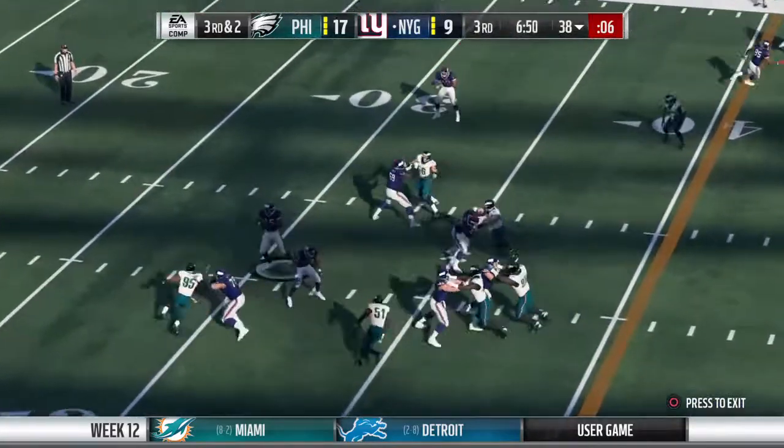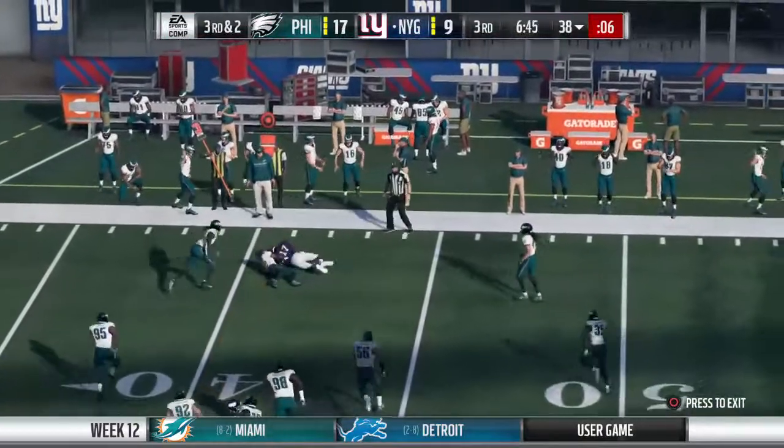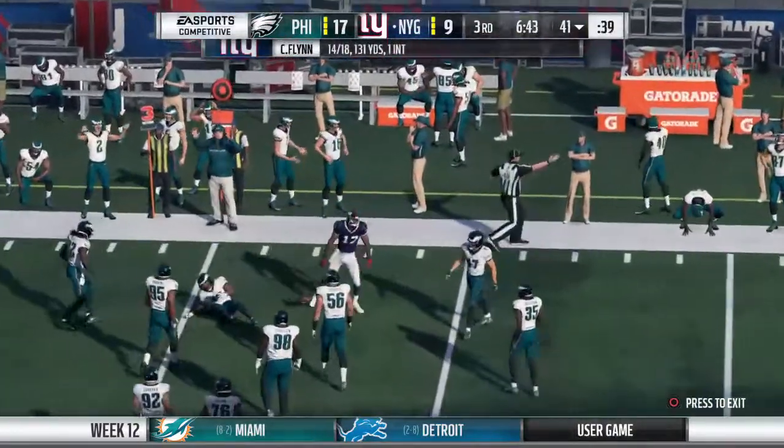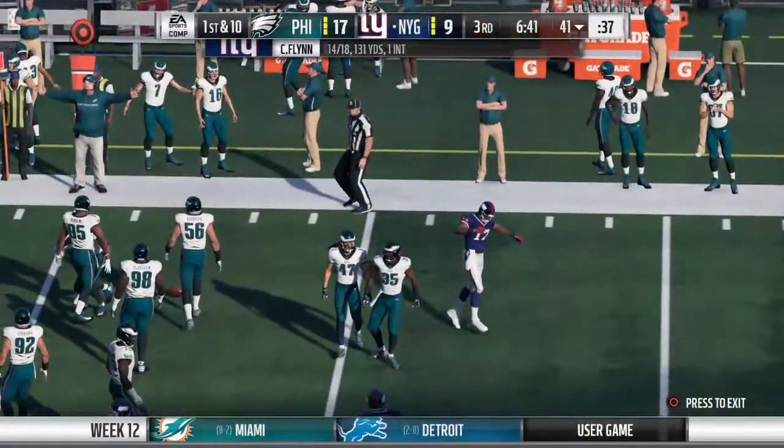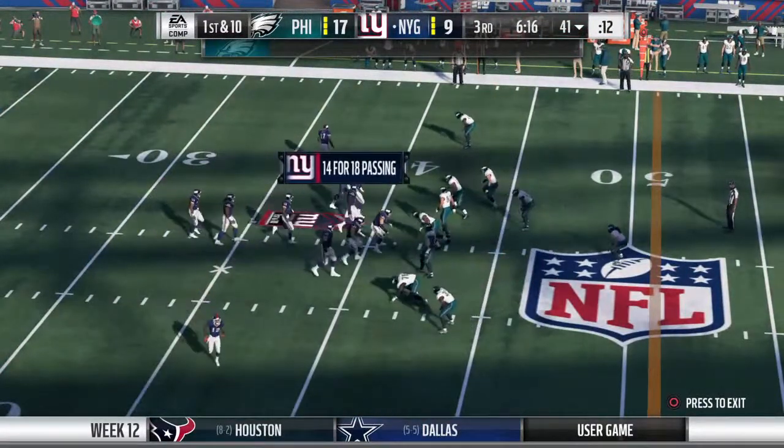On 3rd and 2, Flynn. Throw left side complete. It's French. And he will have first down yardage as he's brought down at the 41. Only 3 there on the pickup, but that's enough to move the chains.